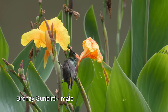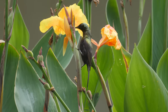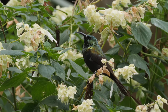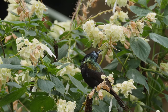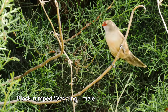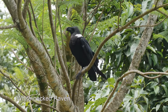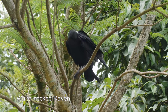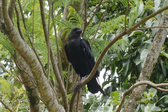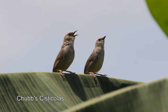These bronzy sunbirds are spectacular, especially the male. The white-necked raven does have a huge beak. What a lovely duet to end the day with.